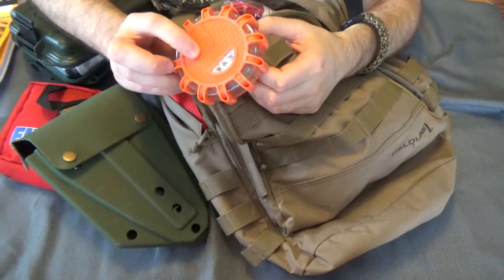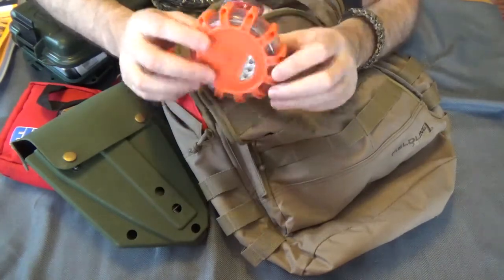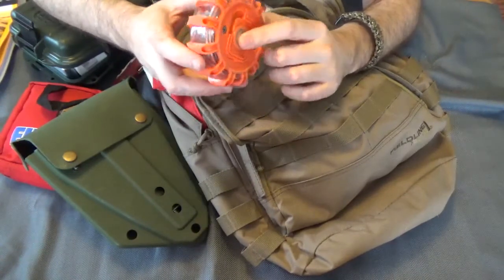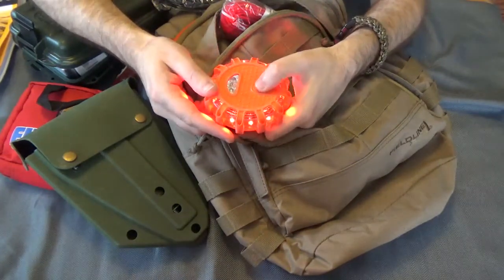They run much longer than a road flare. They're just as visible and are, of course, reusable. You can stand them up, or you can use this magnet here on the back to attach it to your vehicle. There's even a normal light mode. We cycle all the way through.